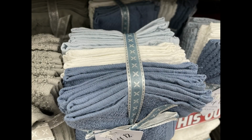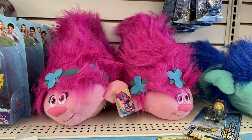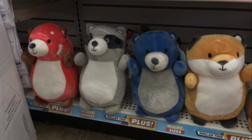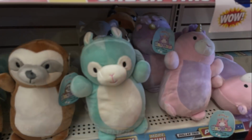They also had some large troll dolls, which were stuffed, and they had both the boy and the girl characters, and some of their plush animals, which were the Stuffimals, I believe they're called.